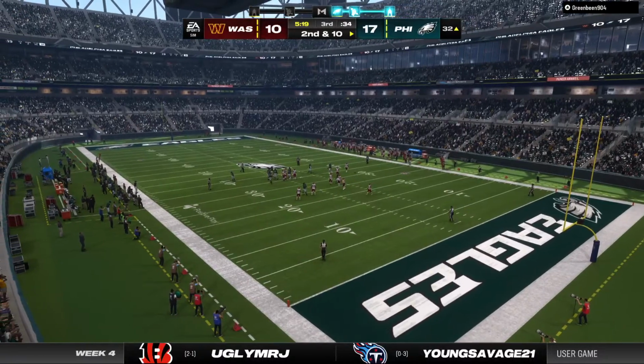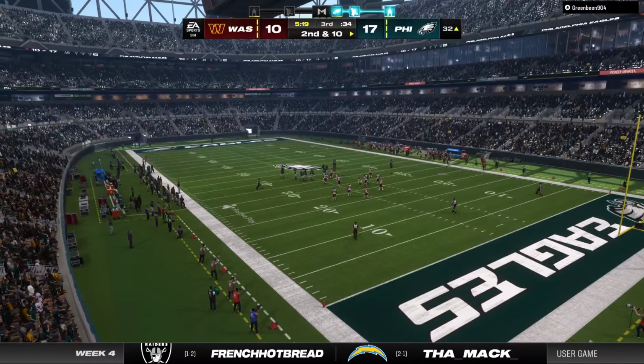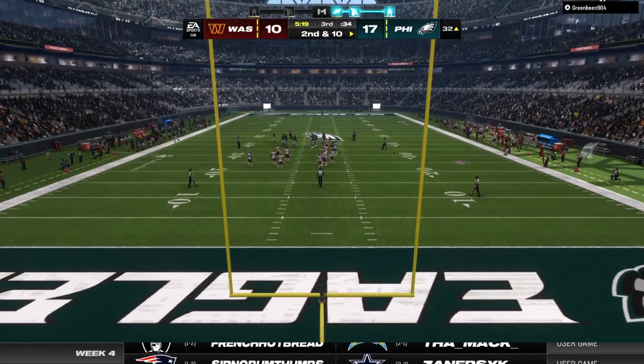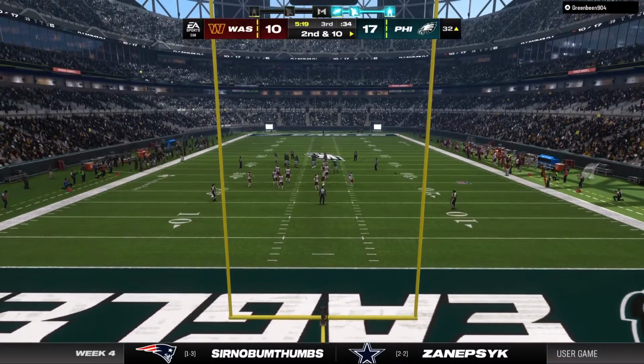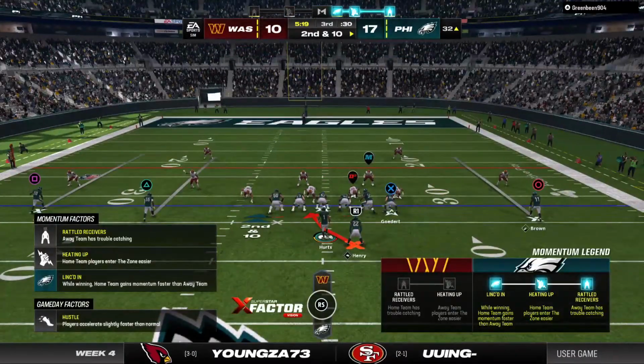I see the surprise in your face there, partner. That is a rare incompletion from him. He's been on point this entire game. He has percentage completion-wise way up. Not that time. Here's 2nd and 10 now from about the 32.